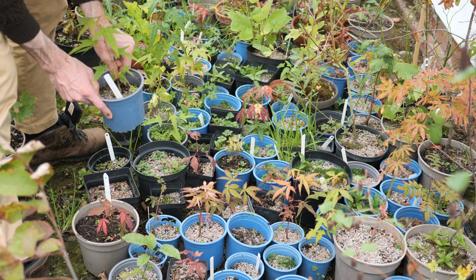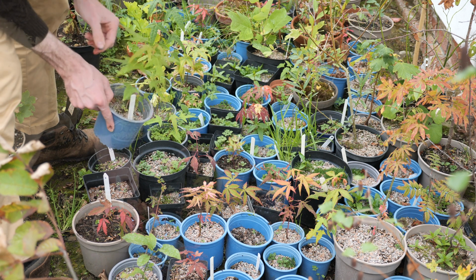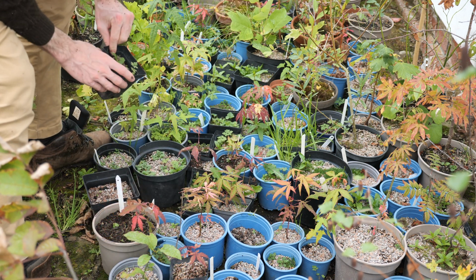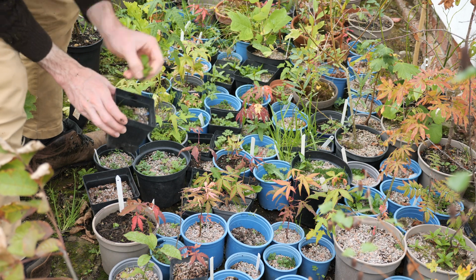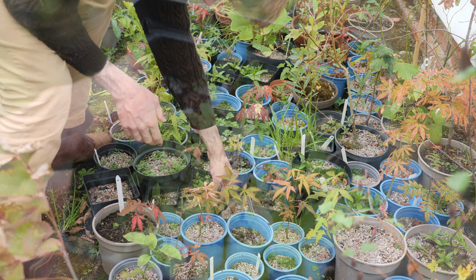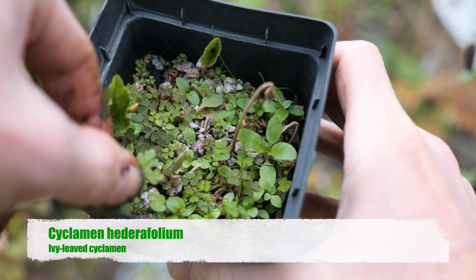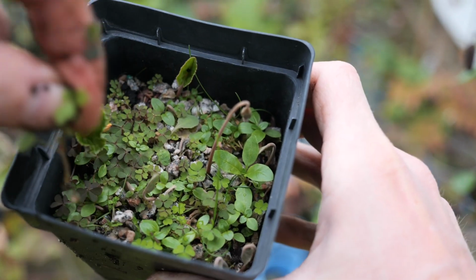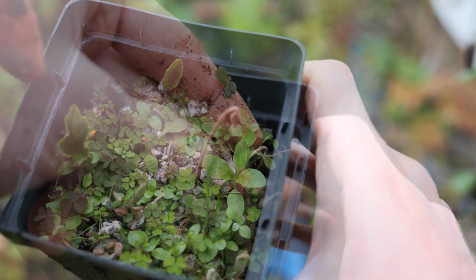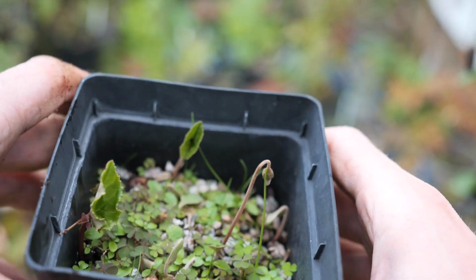Well, that's the repotting. Then there's the weeding. It's hard to keep on top of it. You can see I've been getting behind. Cyclamen hederifolium, sown 2 years ago. They're just old enough to flower now. You can see the flower bud on its long stalk, and the leaves will follow in a few weeks.